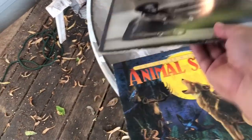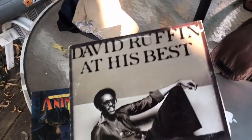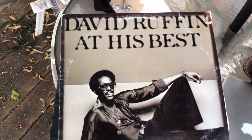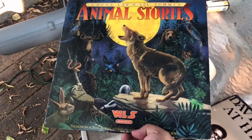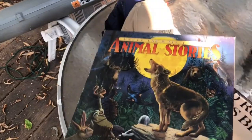With the Nike box, I picked up these two records. David Ruffin is, if you don't know, a very influential member of the Temptations. Not an original member, but definitely a huge powerhouse amongst Temptations. And this won't be for sale. I love David Ruffin. And then this one used to be a big deal album when I collected albums 15 years ago, but the comps seem to be significantly lower. So we'll see what happens with that.